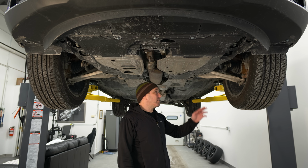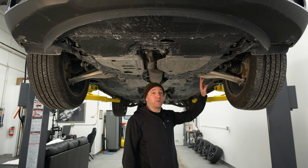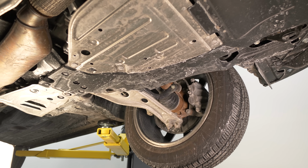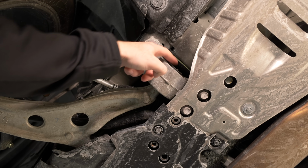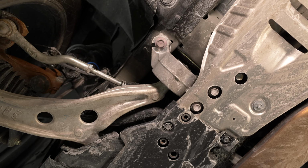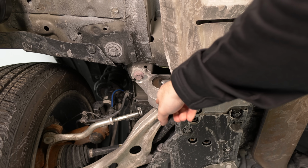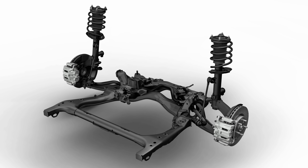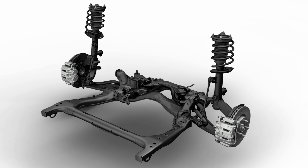The next thing you're going to notice, this has an aluminum lower control arm that is tied into a hydraulic bushing that attaches this to the subframe. And this hydraulic bushing is meant to reduce a lot of vibration from the road and also still kind of give you some feel when you're driving.